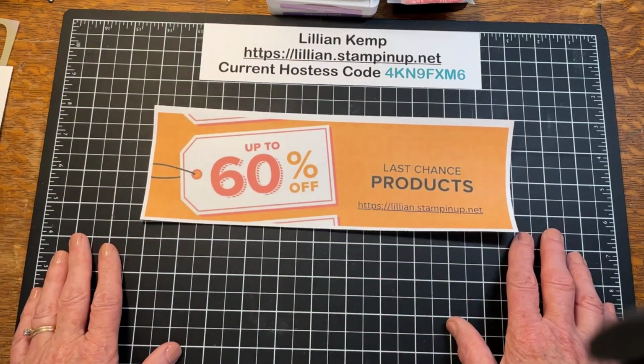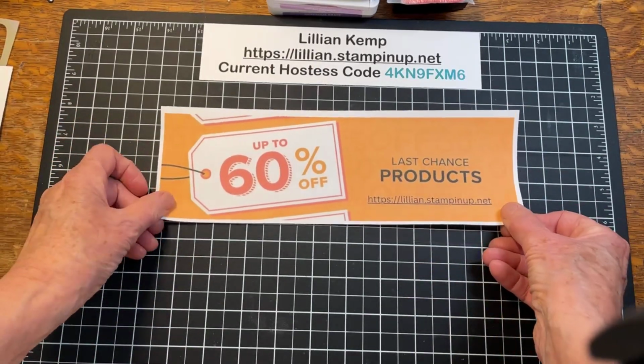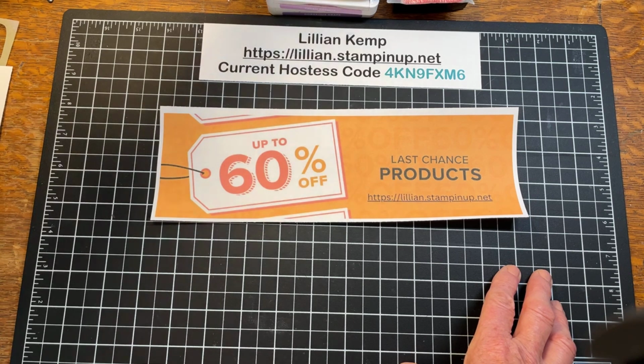Just want to point out shimmery white. Yes, shimmery white paper was a big surprise. And I knew a few of you were going to be mourning Pacific Point and stocking up a little bit on that. Yes, those were some big surprises there.